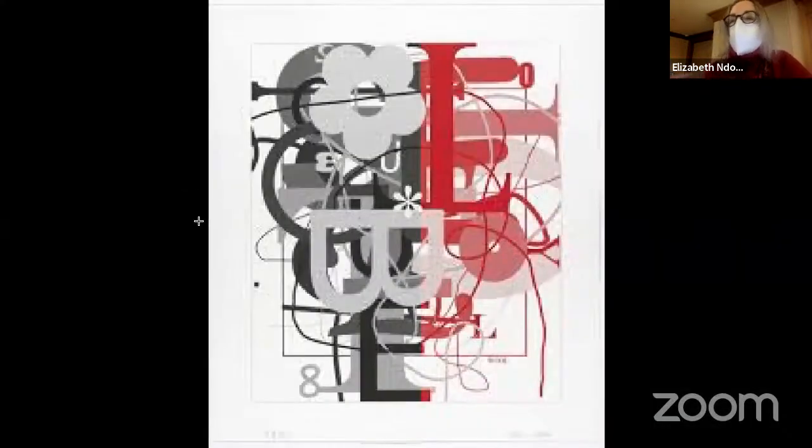So Eileen and Heather are discussing why that other piece that we just looked at was textural. It did not look smooth. It looked bumpy for sure.